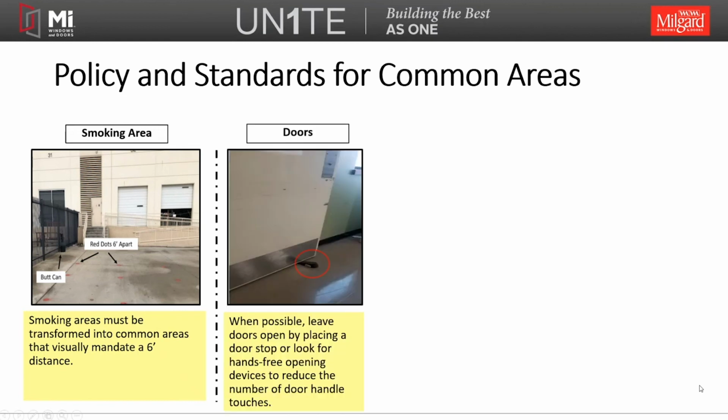When possible, leave doors that are non-fire or non-security doors open. Locations can place a door stop to hold the door, or look for hands-free opening devices to reduce the number of door handle touches. Please, it is important to consult the local EH&S and HR departments to verify which doors can remain open.